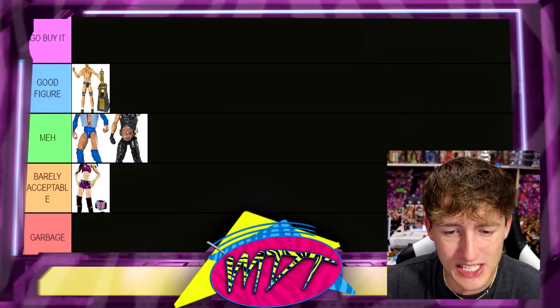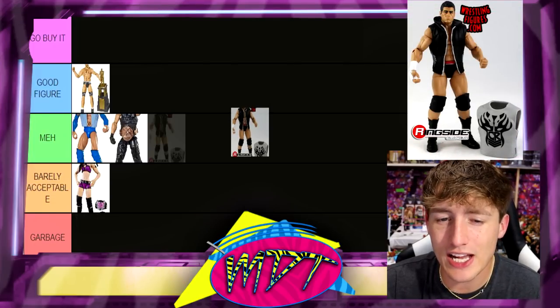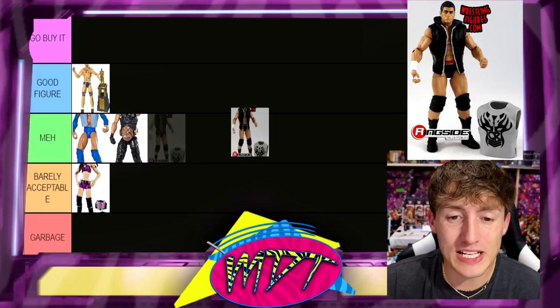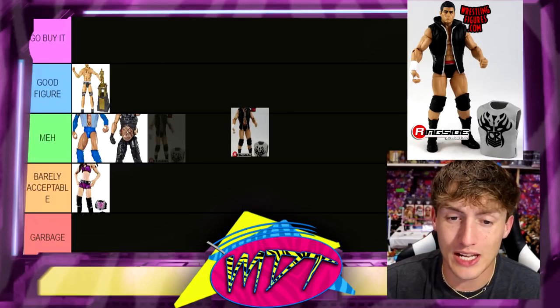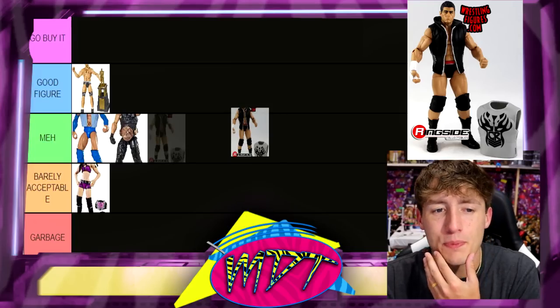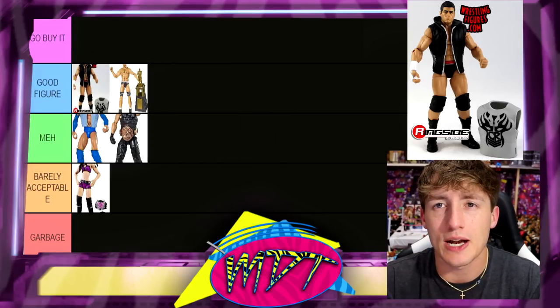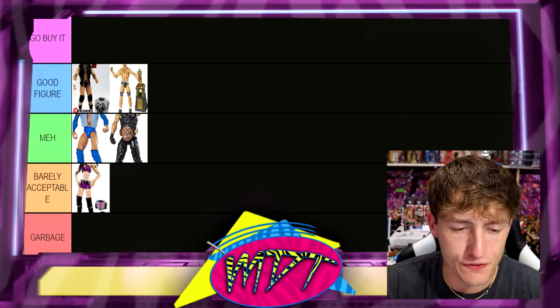Next up is going to be the Elite 32 Cody Rhodes. This one's very challenging for me because I actually really like this figure. But do you need it in your collection? I mean, it's a really good figure. It poses around great, great formula, decent head sculpt. I like the hoodie accessory. I like the attire's cool. I'm going to put it in the top of good figure. Could change at the end. At the end, we go through and we kind of move things around to see if maybe things could move up. I'm going to leave him in good figure for now.